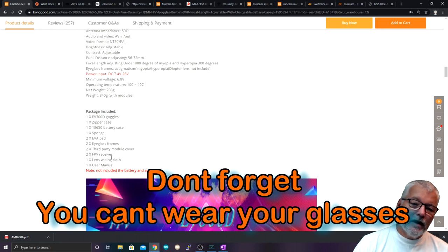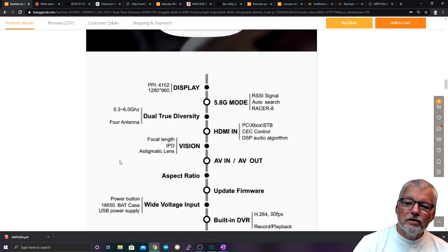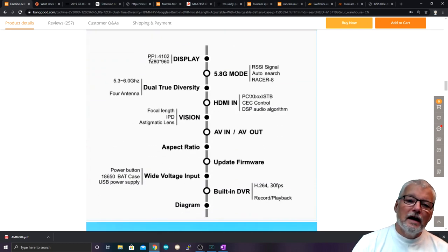It comes with two FPV receivers. Now, as I said, these are dual channel, and the way that the system works is it picks the strongest signal. You get a user manual and you get a cloth for wiping down the case and things like that. So let's go down and have a little bit more look at what we've got in here.